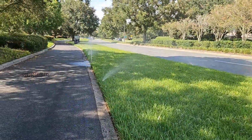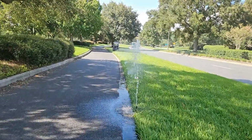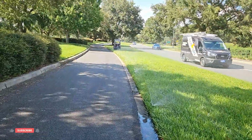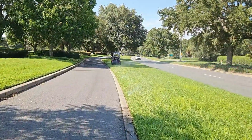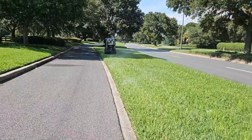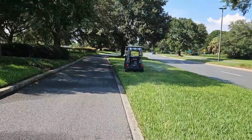These water sprinklers have been going off and on all week long as I've been driving my golf cart. Sometimes these water sprinklers are not adjusted correctly, and sometimes they spray right onto the windshield of the golf cart. But for the most part, they do a very good job of water management. And it looks like my golf cart is getting wet. Let's continue the journey.